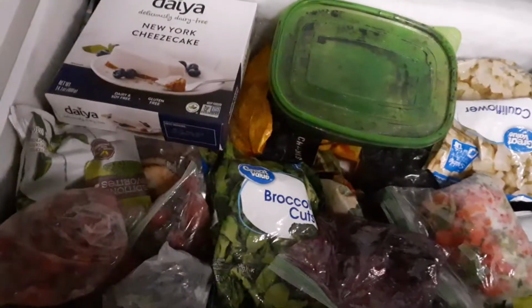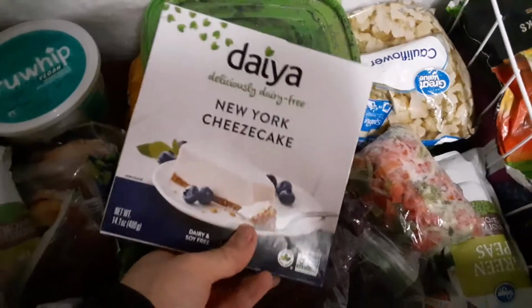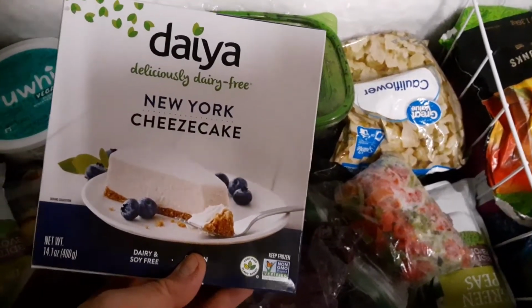So now I think I will show you what I have in my freezer just real quick. Check out what's in this freezer. So it's mostly just frozen vegetables, frozen fruits and berries, things like that. These are elderberries or something. I might have to do something with these. This is really, really good if you don't eat dairy and you miss cheesecake. Try this out. It's really, really, really good.